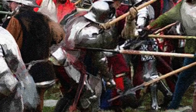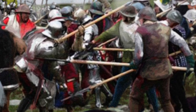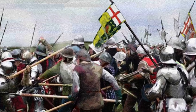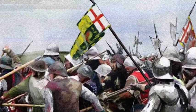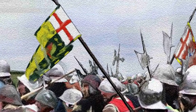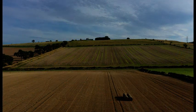The pikes that do wade through the mud do so as singles or small groups and are easily dispatched by the English billhooks. There is slaughter in brutal hand-to-hand fighting. Scottish casualties are heavy. The billhook, a modified hedging tool, has proved to be the better weapon on the day. Here in the centre, the tide of battle has changed.